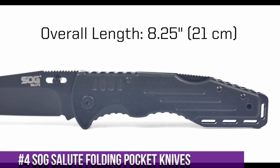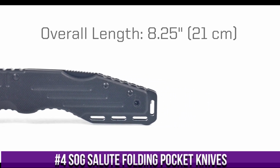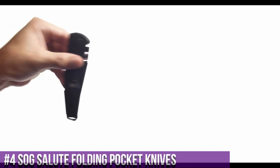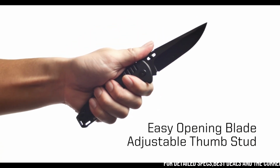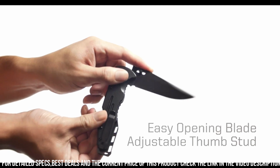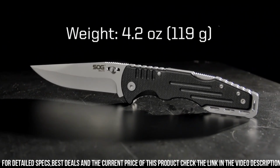Number 4. SOG Salute Folding Pocket Knife is a versatile and reliable tool designed for everyday carry and tactical use. Featuring a durable 8Cr13MoV stainless steel blade, it provides excellent edge retention and corrosion resistance, making it ideal for a variety of cutting tasks. The 3.6-inch blade has a sleek, black oxide finish that enhances durability while reducing glare.